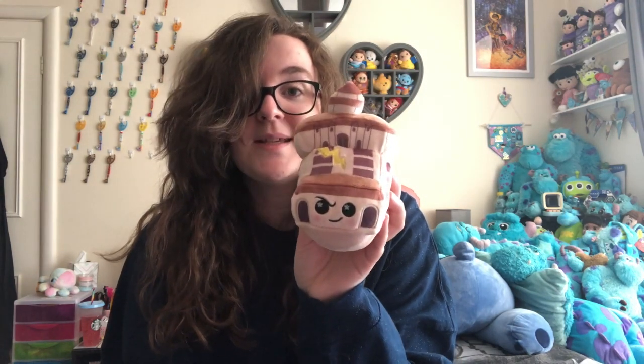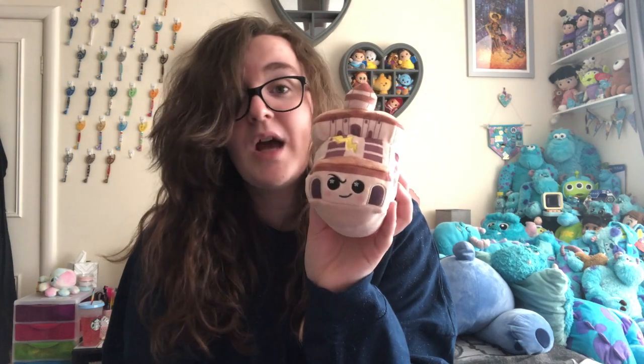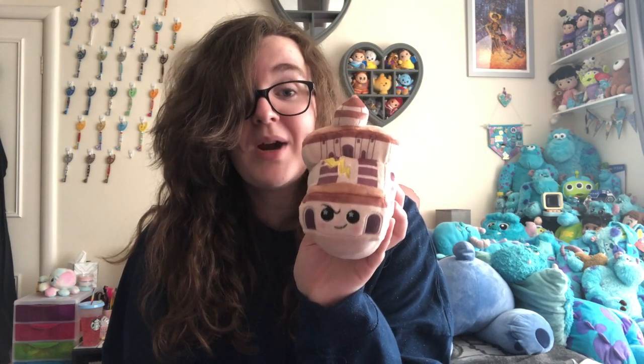They obviously couldn't do this one for Disney's California Adventure because it is the only Tower of Terror that was changed to Guardians of the Galaxy Mission Breakout. So this is purely for Disney's Hollywood Studios. And then like I said, I'm missing the other two, and they can go from anything from about $75 to $300 depending on who's selling them.